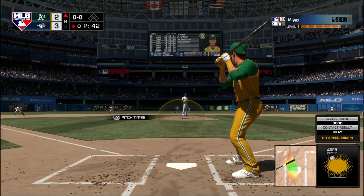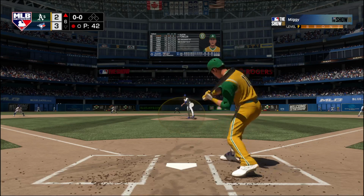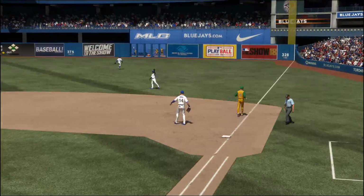Now back to the top of the lineup. Stepping in, Dustin Fowler. No hits to this point. Hit out towards second. A flip from short right gets him, and there are two away.